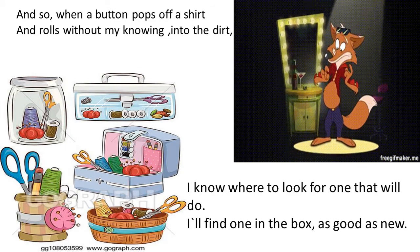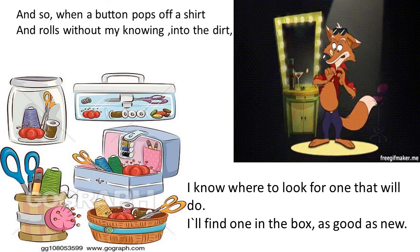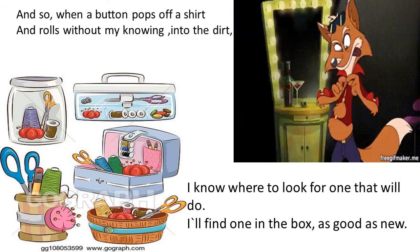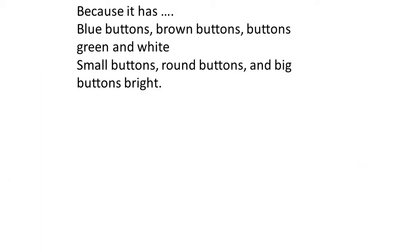Now students, let us discuss this stanza. In this stanza, the poet says that when buttons pop off a shirt without his knowing, he knows where to look for it. Okay students, let us move further.